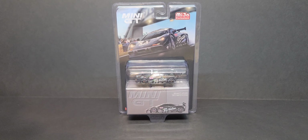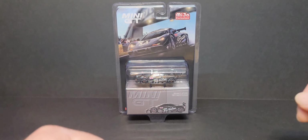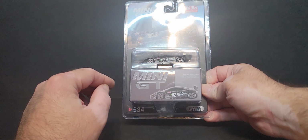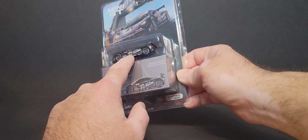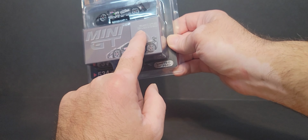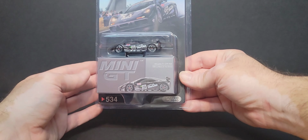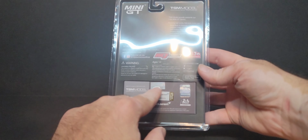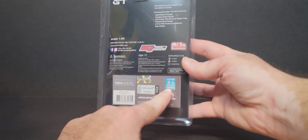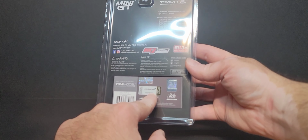So yeah, this is a really cool one. I'll tell you a story as I'm opening stuff and as we're doing things, but this is a Mini GT Miho exclusive. Obviously, it's the McLaren F1 GTR number 59, right there. 1995 Le Mans 24 Hours winner. So this is a beautiful, historic vehicle. This is number 534 from the Mini GT issues. You have all your TSM Model, 24 Hours Le Mans, which is on the box, which I really appreciate.